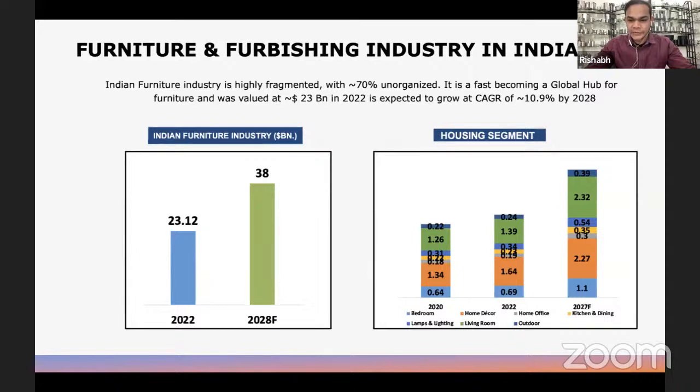In this, if we look at our housing segment, there are multiple categories that we look at: bedroom, home decor, home office, lamps, living, and outdoor. In this segment, we cover mostly home decor. We're not restricting ourselves to any particular one of these; we are covering all of it. And if you see, home decor is the major chunk of it, as well as living room.